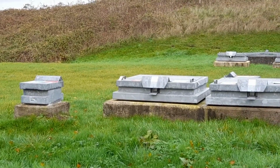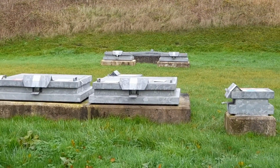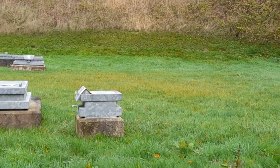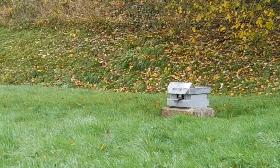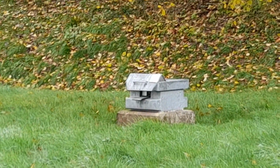Nuclear beehives, anybody? Can't think of another explanation. If you can come up with anything else, then put it in the comments below. And out there, I'm assuming, must be the command centre. Who knows?